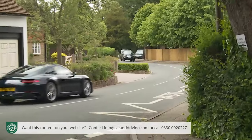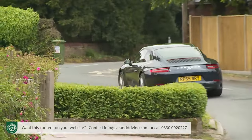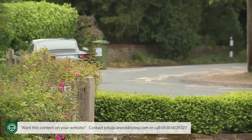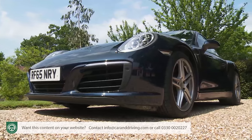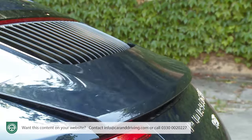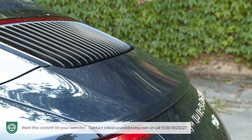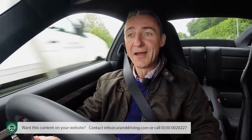One feature that town-bound 911 owners won't want is the optional sports chassis. This can lower the car by 20 millimetres and comes with an aerodynamics package for reduced lift and extra downforce. Downforce, mind you, is something this car certainly isn't short of. Even on a standard model like this one, there's already 880 newton meters of it, thanks in part to an automatically activating rear spoiler that helpfully alerts police patrols to your speed when it rises at 75 miles an hour and then falls again when the speed drops below 50.